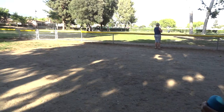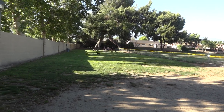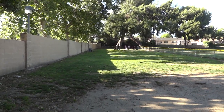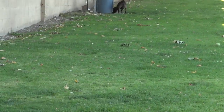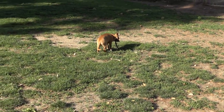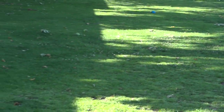Oh, that's so cute. You ready? Go get it. And then he gets distracted. What happened, Taz? He got distracted. This little dog over here is so freaking cute. He's got a big old stick. Ah! How cute.